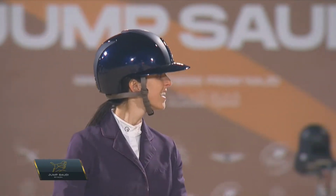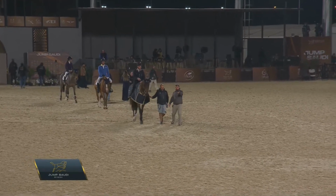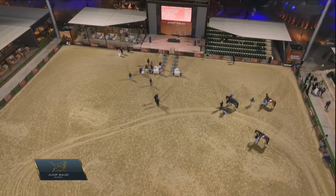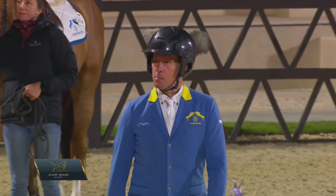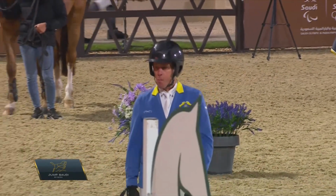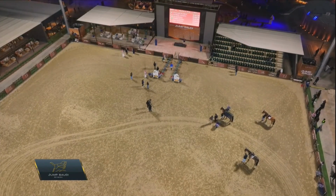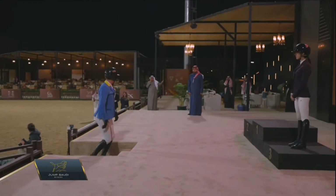Christian Allman and Ottorongo Alpha Z for Germany, the victors in last year's 5-star Grand Prix here to bring Jump Saudi to its conclusion. The big screen end of the arena as our runner-up, Christian Allman, makes his way forward as well. Christian here with 2 very good horses, his Riyadh World Cup horseman, Data van der Neerheide, and this one, Ottorongo Alpha, the clone of Ottorongo that he won the 5-star Grand Prix with here 12 months ago.